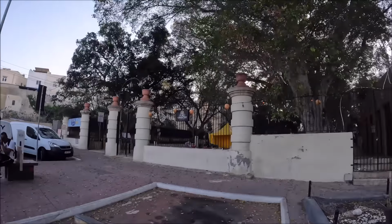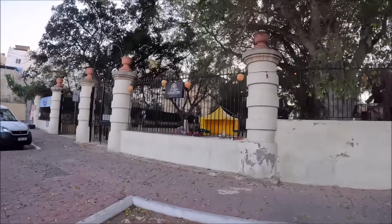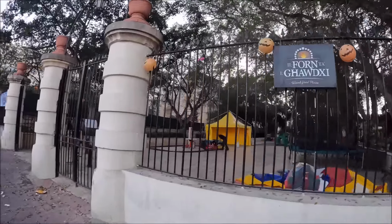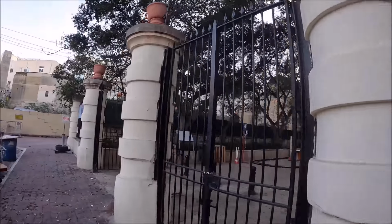I've got to be a bit careful because there's a big kids area here, so I won't show too much. There's like bumper cars, I think, or something, and a train. So this is the old station here. Look.